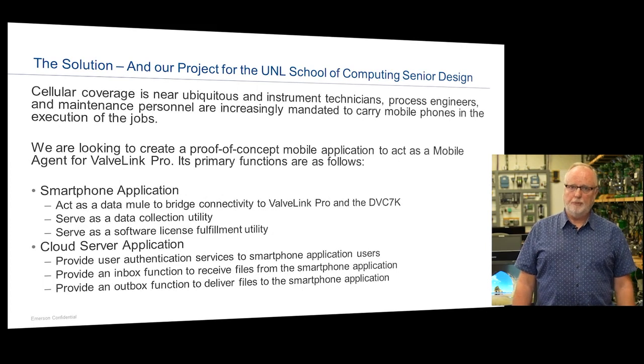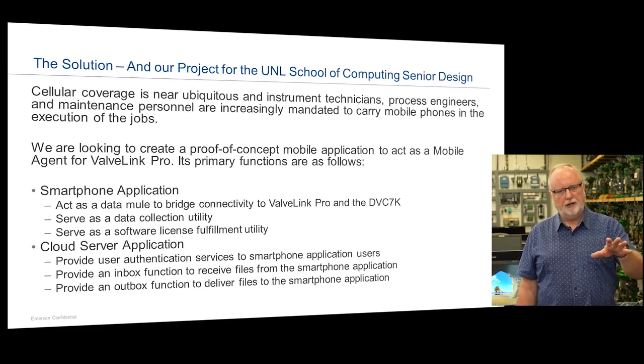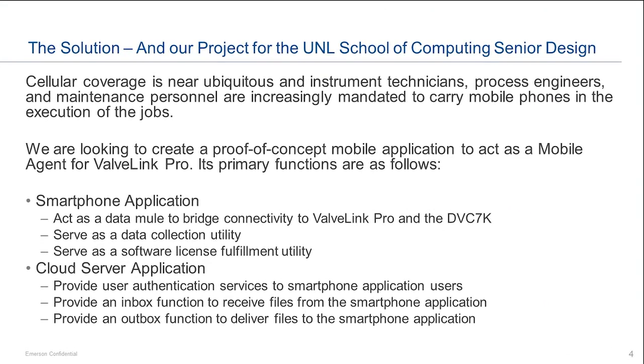So the solution, our proposed solution, and our project for you, and where we're looking for your help, is to leverage mobile devices in the fulfillment of these functions. Cellular coverage has become ubiquitous, and we're finding through surveys with our customers that more and more frequently, instrument technicians are required to carry mobile phones in the execution of their jobs. We want to develop a mobile agent for ValveLink Pro to act as a proof of concept for us to use mobile agent as a data mule to deliver software license information to remote disconnected instances of ValveLink Pro and collect that diagnostic information and move it out.